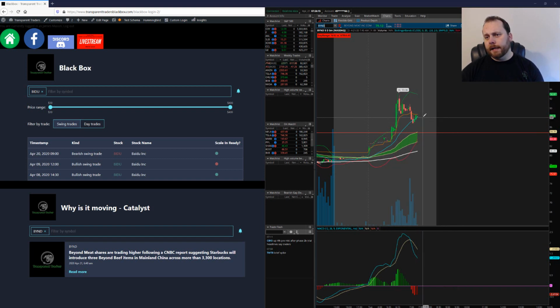What I'm looking for here with Beyond Meat, I'll tell you two scenarios with this. And we'll start off with it actually just pulling down first. If it continues to pull back here at the opening bell, look for that support right at 84, 76, 75. That range in there, which would be right at that 50 EMA line.